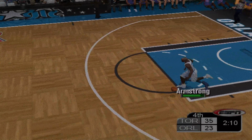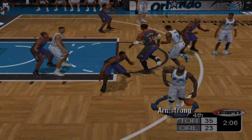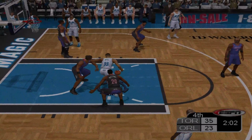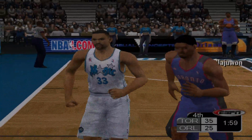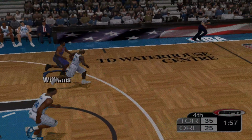Grant with the inbound. The Magic have the ball. They haven't hit a shot from the arc. Hill is asking for it in the post. They're inside. Hill puts it up inside. Tickles the twine. That's where his talent lies. Those inside shots, just like that. Get him the ball. Keep getting him the ball.